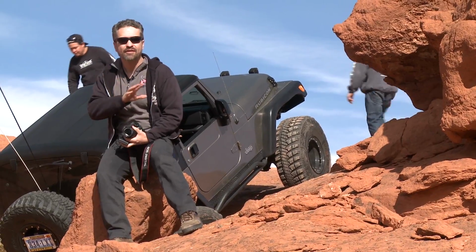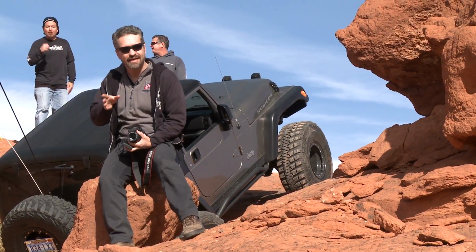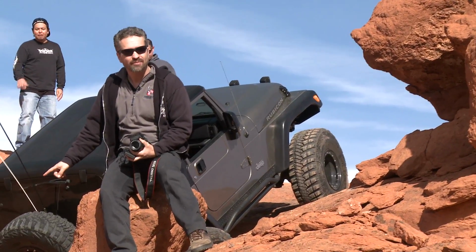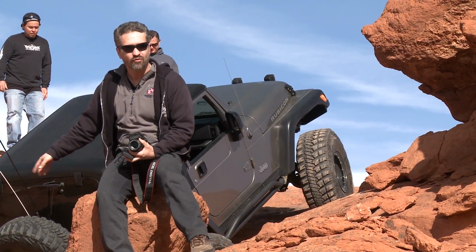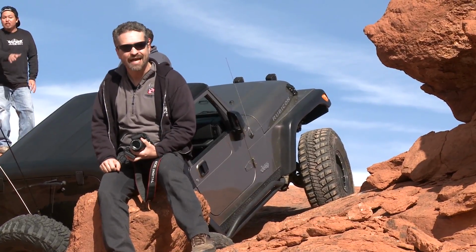So we finally made it through the sand dunes and have gotten to Plan B. Plan B starts with a small little cut down a little wash, and the first real obstacle is a pretty steep climb over this little ridge. Let's see how these guys get over it, and we'll see what's on the other side.